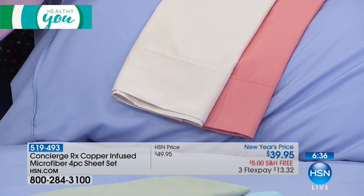So when we combine the importance of sleep with antimicrobial, odor-fighting, beautiful, easy care sheets, it is the perfect culmination of the healthiest night's sleep possible as we start a brand new year of goals and ideas and plans. Do it with us tonight.